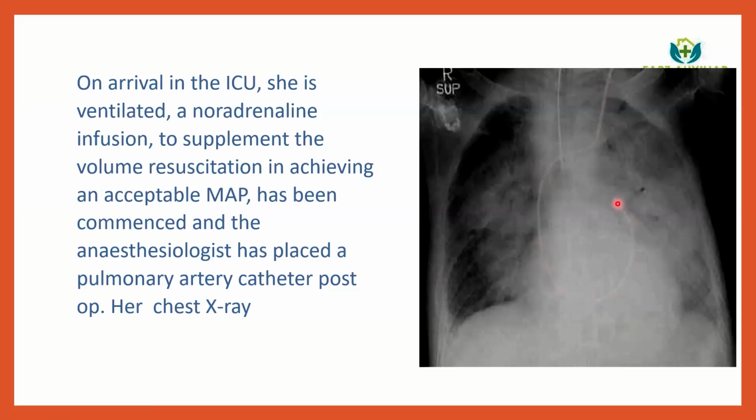But anyway, there is bilateral infiltration, more on the left side. Other than the lines, which I cannot see, I can see an NG, or is this a pulmonary artery catheter? I'm not sure, but it looks like a pulmonary artery catheter to me. It is inserted from the left internal jugular vein, so it's most probably a pulmonary artery catheter, which is well seated, I presume. It's above the left main bronchus by about 1 to 2 centimeters.